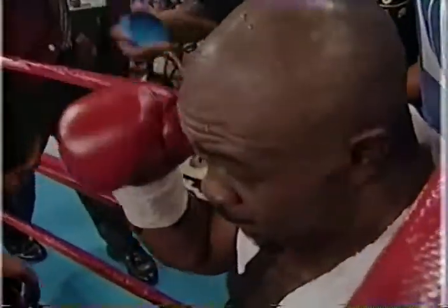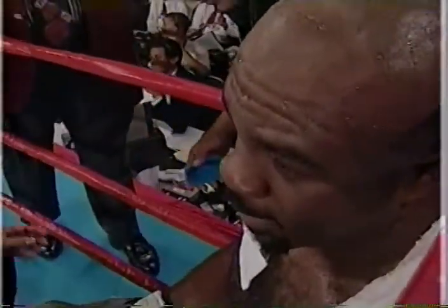The bell is rung for round two, but nothing's happening. Norris in the corner shaking up. Abel Sanchez right saves his knee. He's looking at his leg. He's saying his knee is hurting him. This is about a knee. This is not about anything else.